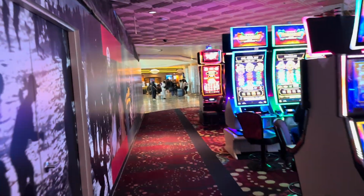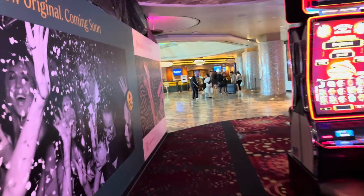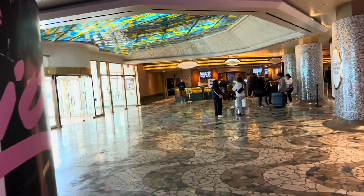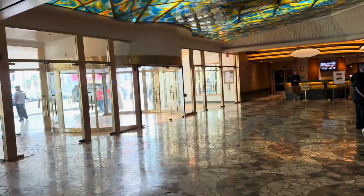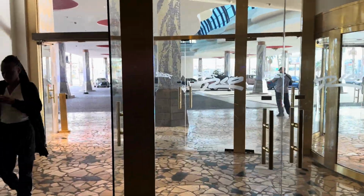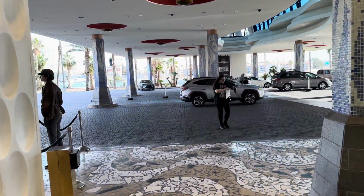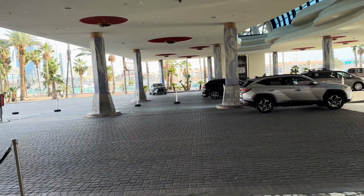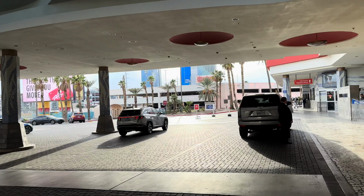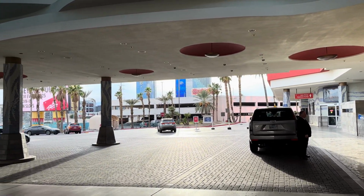And I'll keep rolling here, see if we can find the gym. Otherwise, I'm going to have to add that in later. Maybe it was where I came in. So you can either come in here. I'll show you where the parking is. Or you can actually come in further down because the garage is down here to the right. So this is the main drop-off entrance right here. And so there's the parking garage down there to the right. So we'll go through the casino down to the garage instead of just outside here.